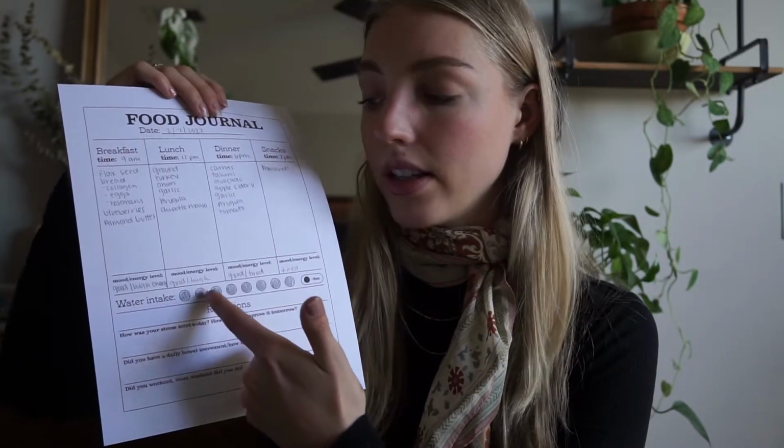So that's why I included these little circles. And of course you can drink more than just the circles that I provided, just to kind of get you started on noticing how much water that you're drinking. And I also included some reflections at the bottom.